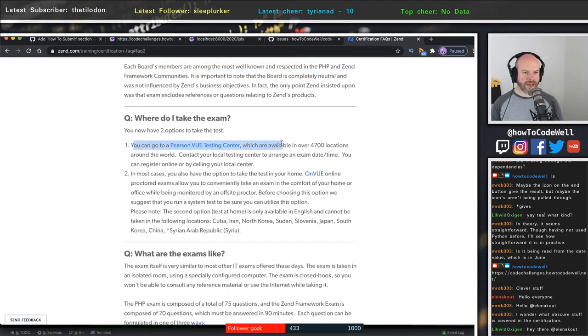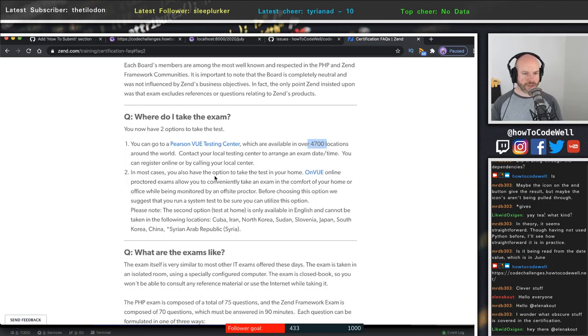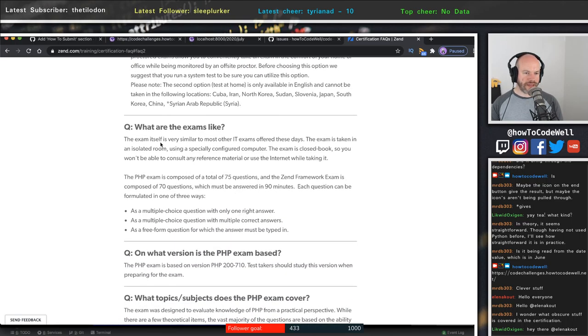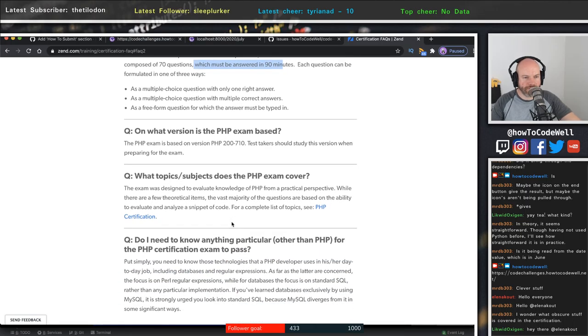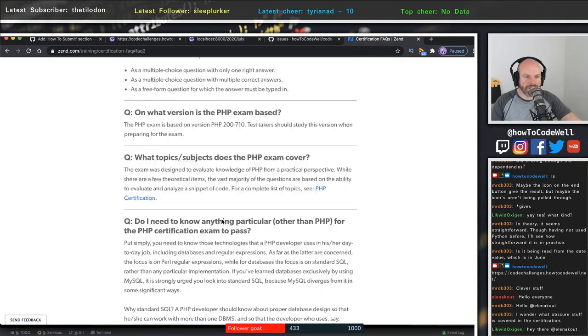And apparently you can take it from their testing centers, there's 4,700 of them, but also in most cases you have the option to take your test at home. And with the exams, so this is both Zend and PHP, the PHP exam is composed of 75 questions, but the Zend Framework exam is 70 questions. As multiple choice questions with only one right answer, multiple choice questions with multiple correct answers, and a free form question which must be answered, and you have 90 minutes to do them. So yeah, it's tough, and it's running off of PHP 7, that's the version it's running against, 200-710, so 7.1.